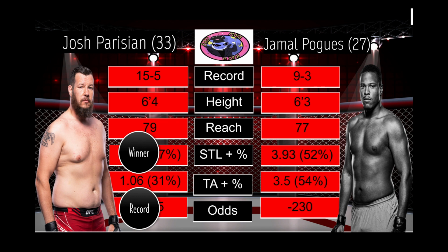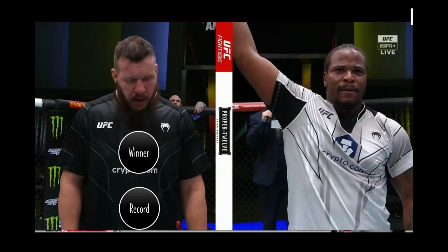When they got back to the feet, Pogues hit a few nice knees, and the fight was pretty much seen out with a bit of back and forth, light exchanges. I think Parisian ended a little bit stronger, so I can definitely see an argument for why people might have given Parisian the third round. Pogues looked good in there for what he is, and it was a clear UD win.